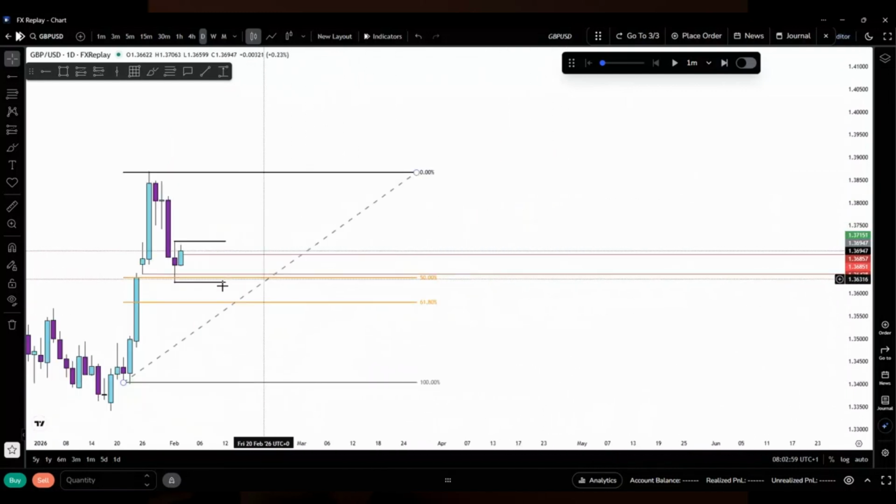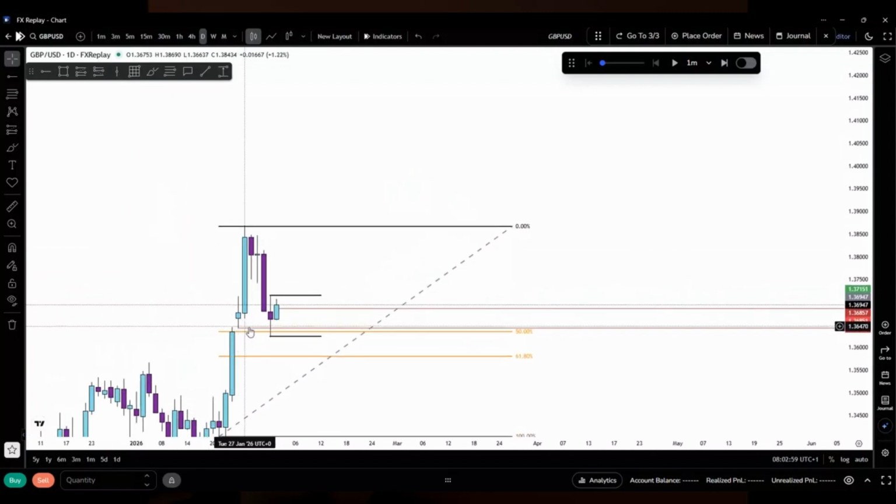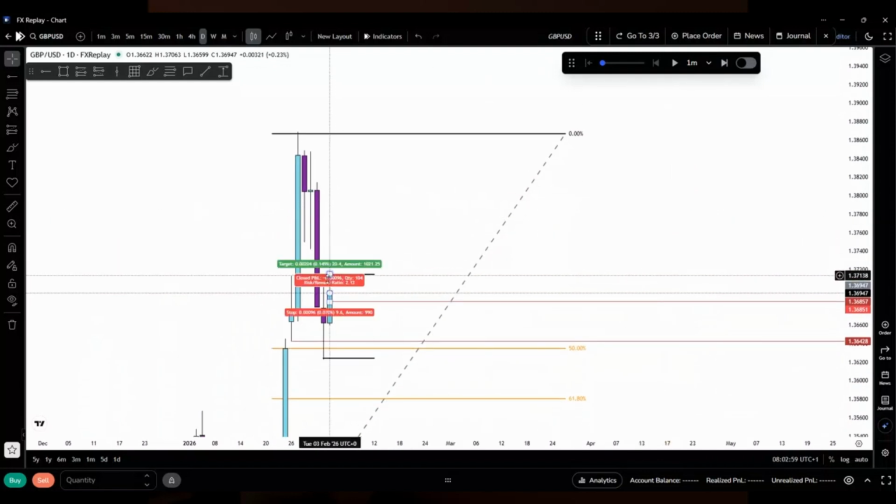into a discount. Filled this fair value gap here, which we've shown a bullish reaction off of, and I think now we're looking to target this high here. I'm pretty confident with this trade, to be honest.